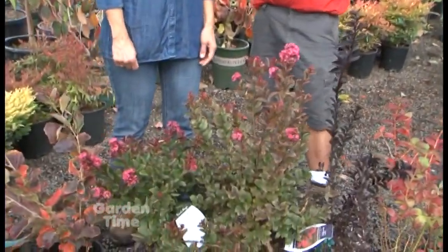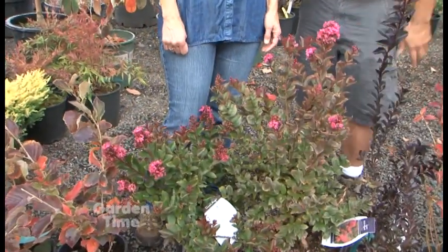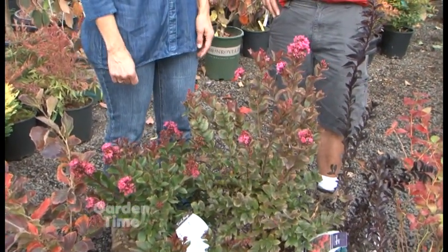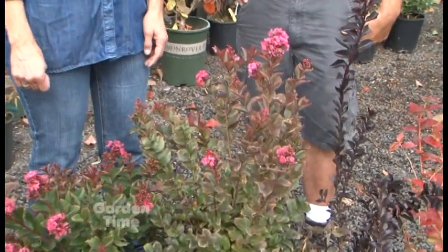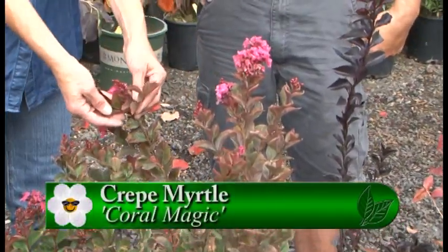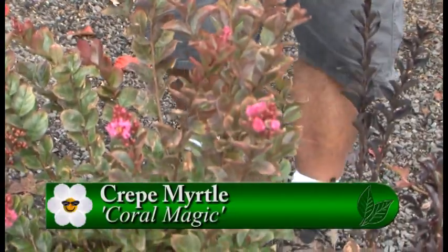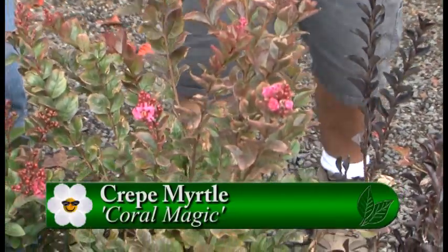Very nice. And crepe myrtles, I think every garden should have a crepe myrtle. This one here is really nice. I like the dark foliage. There are many different colors in crepe myrtles too: pinks, light pinks, and whites. And they're turning lavenders, this kind of burgundy, russet color. Yeah, new growth will have a different variation on that. You can see the darker color on that.